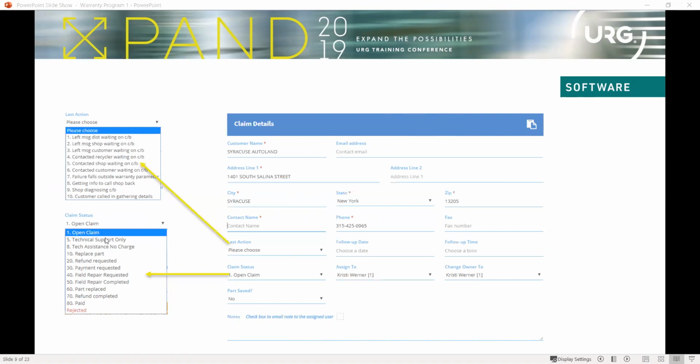As we go through it, if we decide it needs to be replaced, we'll select replace part. Once the part's replaced, we'll select part replaced. And then if there's a labor payment against it, we can send it back to the yard for payment requested. Now also, you see the pull-down menu in the center here where Chrissy's name is. There'll be a listing of the URG users and also a listing of your yard employees that are handling the claim.